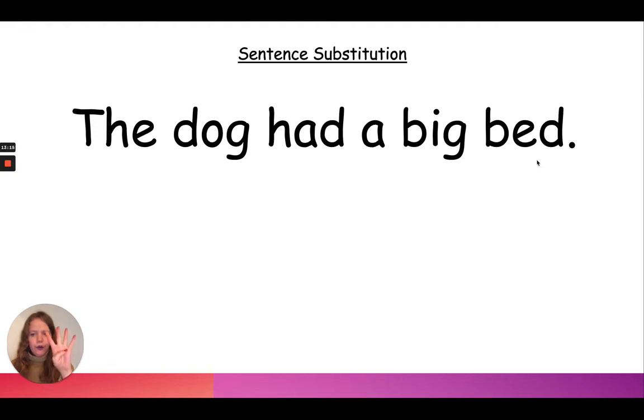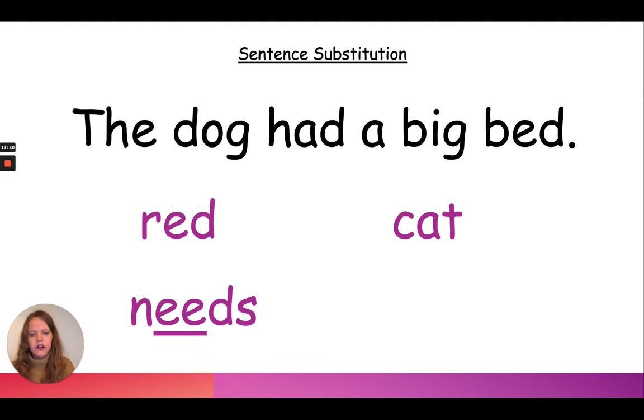Let's see which four words we're going to have to choose to change our sentence. Let's see. Ooh, red. Ooh, the colour red. Cat. Needs. Tail. So we've got four words that we can use to change our sentence. We've got red, cat, needs, and tail.